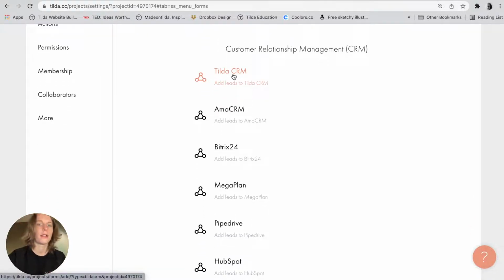This is for a little bit advanced users who are into marketing, who need to really work with the clients. Okay, the sales people maybe will be involved, or just keep it in a more flexible way and manage the leads. Then you can connect Tilda CRM for free. All these services can be connected simultaneously, so you can use many of them or all of them.